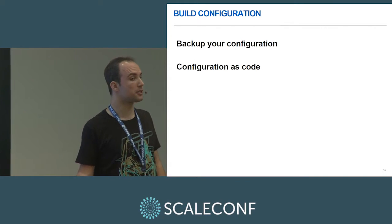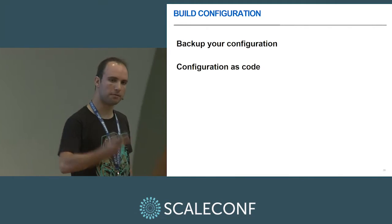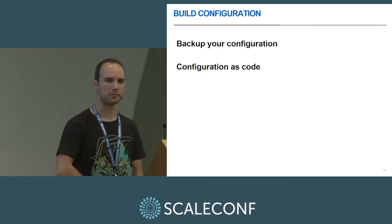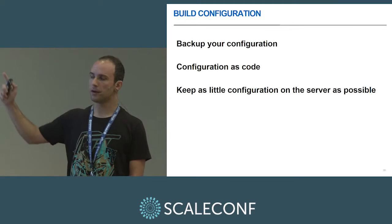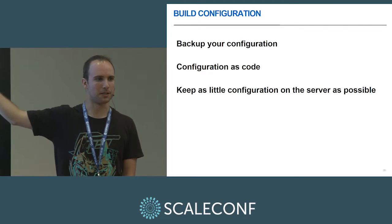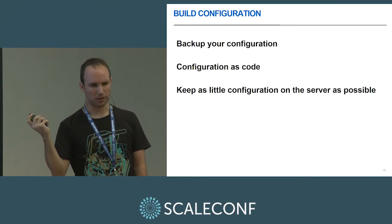Maybe you have configuration as code for your build server. That's excellent, right? All of our builds are configured, and all of that is stored somewhere in a repository. That's fantastic. It means we can spin everything back up. Maybe one of the things I can tell you is keeping as little configuration as possible on the server makes all of those much easier. So that seems pretty obvious.